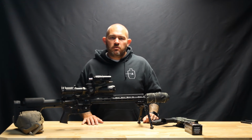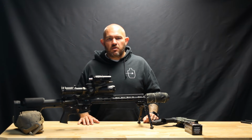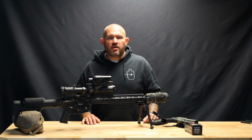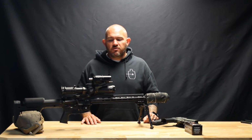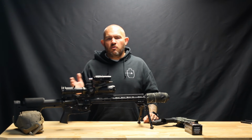I know a lot of people are a little concerned that it doesn't have any environmental sensors on board, but I carry my Kestrel with me. I Bluetooth it to this. It pulls the environmentals from my Kestrel in about a second, and that's it. Environmentals are locked in on this thing. That's fine. I carry my Kestrel everywhere anyway, so for me, it wasn't a big deal.